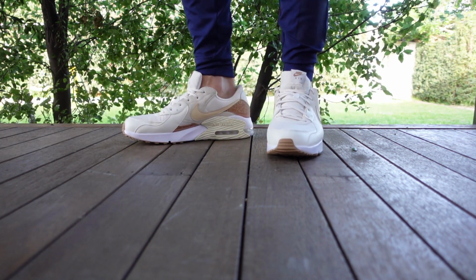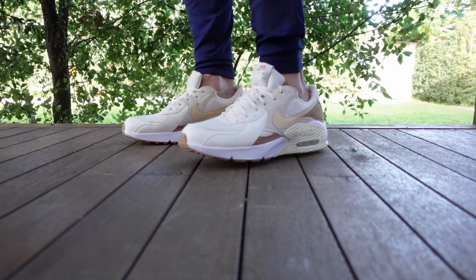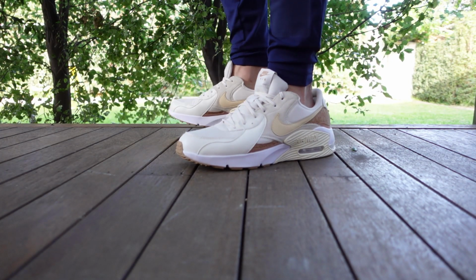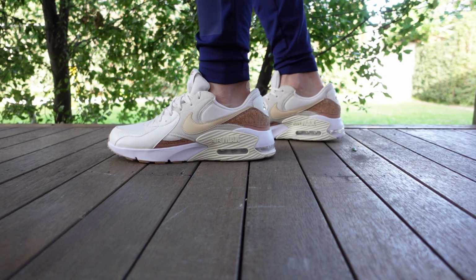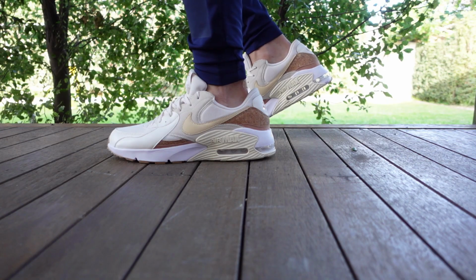I'm really happy that I came across these shoes. They're really comfortable, they're affordably priced, and they actually look really nice. There's enough difference between this and an Air Max 90 that you could justify having both silhouettes as part of your rotation. And if you're looking for a new pair of shoes and don't want to spend a whole lot of money on something, you can get something that is pretty trendy at a pretty good price.